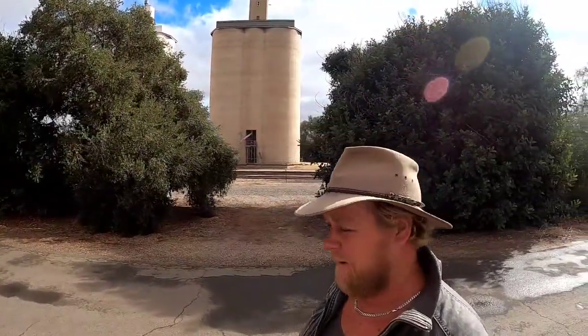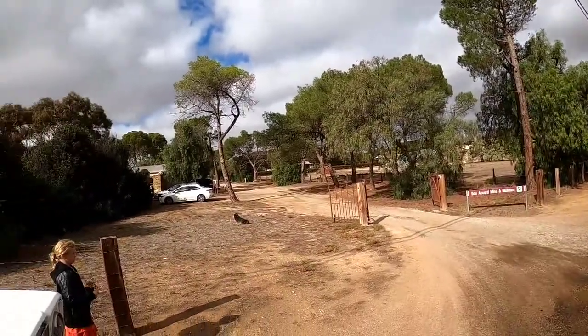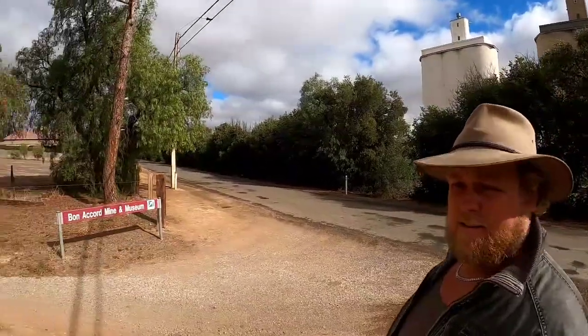G'day guys, so we actually came out the next day. We just went back to the caravan and chilled yesterday after the sun came out, so we got some washing done. But we're starting our day at the Bonnacord Mining Museum. Is it here? So we'll go inside and have a look. It's only like $2.50 each, kids are free, so just a little cheap museum to have a squeeze at before we leave tomorrow. We'll see who's in there.